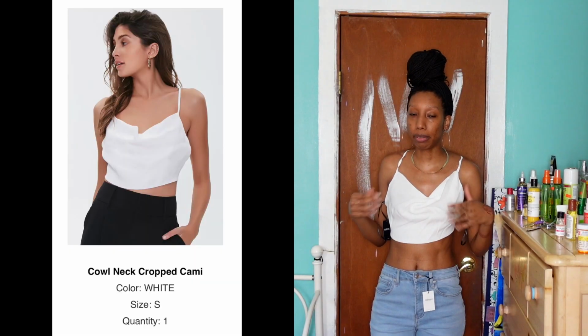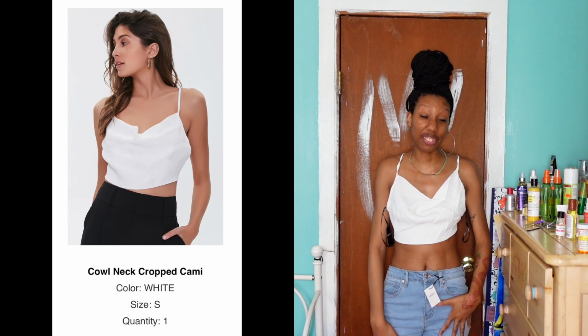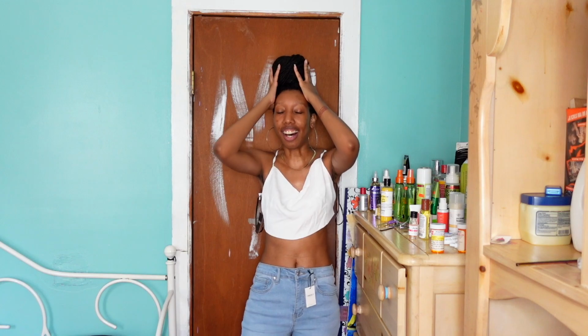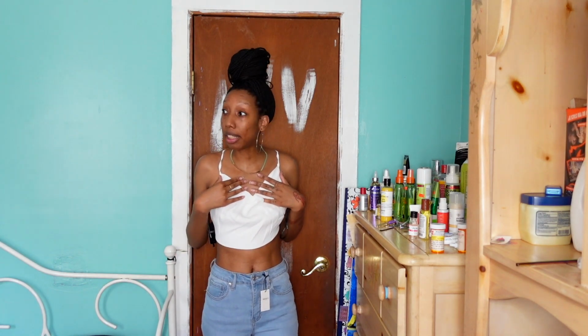Hey guys, I'm back. So this is the second outfit. Same top, flare pants. You can't really see the flare pants, which sucks because that's what I really wanted you guys to see. But don't fret, I will make sure you see them. Anyway, same top, same bag. Had to put my hair up. It's too hot, so I'm a little over it and I'm trying to get through this as fast as possible. So the same top, just in white.